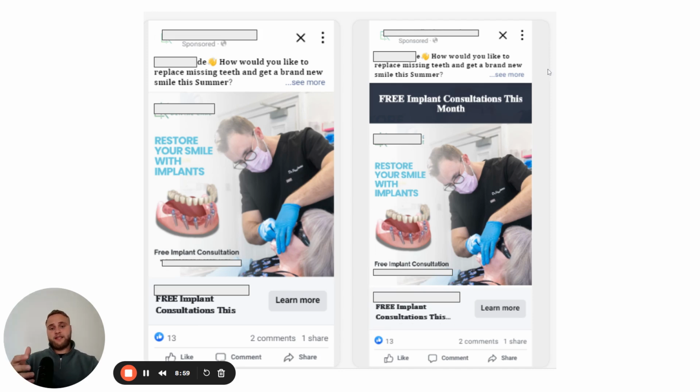However, typically this is just how they come up on the news feed. So you can see here the first sentence is, how would you like to replace missing teeth and get a brand new smile this summer? There's also multiple versions. Things like, how would you like to replace missing teeth this summer? How would you like to permanently replace missing teeth? How would you like to eat and speak with confidence again? Lots of stuff, right? You just need to think about how you can attract people in for an implant consult.